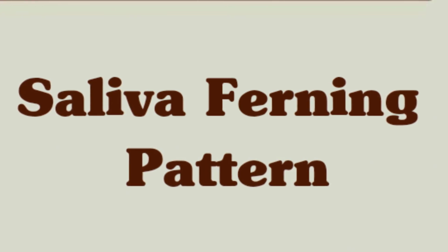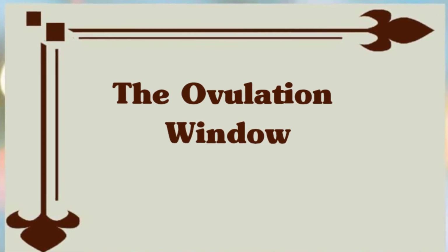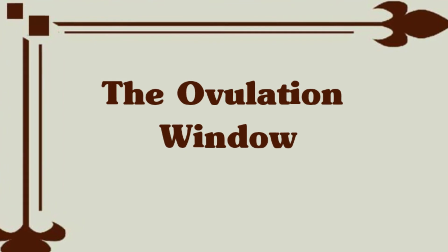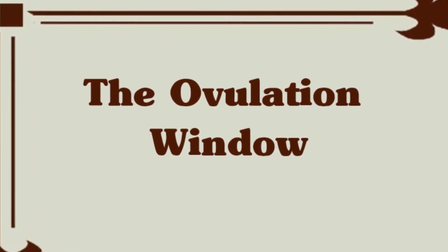The ovulation window. On average, a woman with regular cycles tends to ovulate sometime between day 11 and day 21 of her cycle. If your cycles are on the shorter side, you are more likely to ovulate closer to day 11. If you have longer menstrual cycles, ovulation may occur closer to day 21, but sometime between day 11 and day 21 is quite a long range.